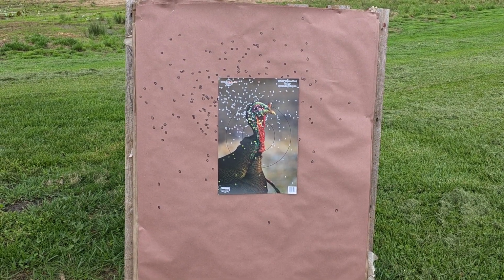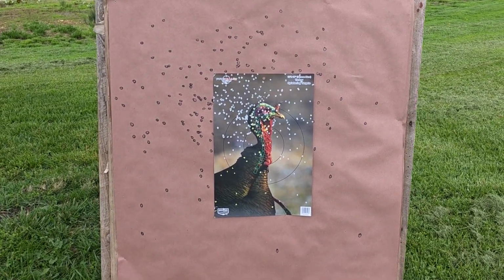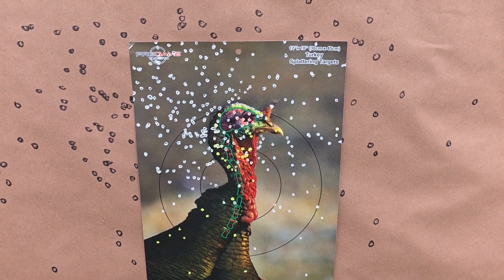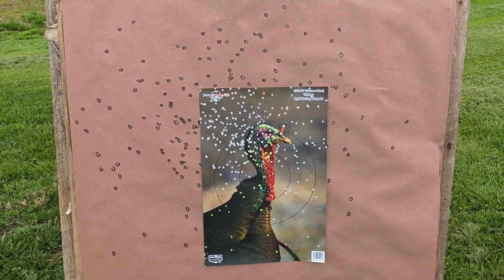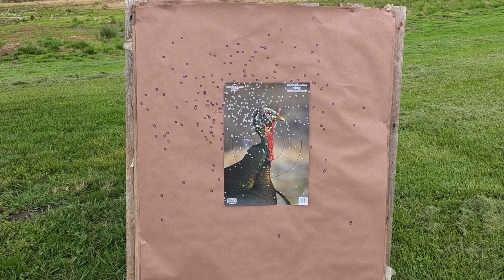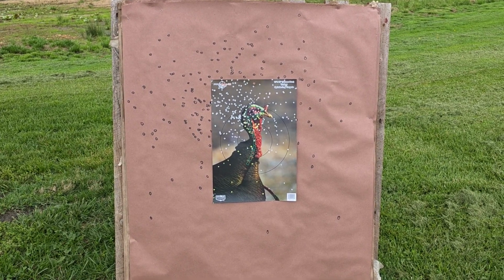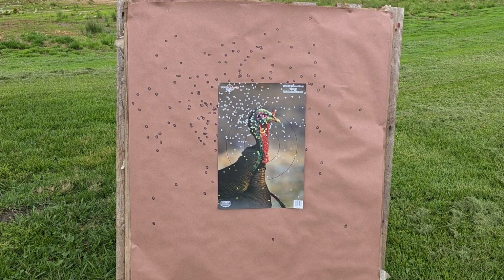Alright, so now we're down here at our 40 yard paper, and this is what we got. And yeah, we absolutely have a dead turkey there, there's no doubt about it. There's a ton of them right through the brain and the top edge of the spine there, so yeah, you would have absolutely crushed that bird. Now, our pattern was just a touch high and a touch left, and I did feel very confident in my shot placement on that particular one, so it kind of seems like some of these Rectifire chokes that we've tested do shift your point of impact a little bit. Either way, it is clearly a pretty devastating looking pattern all day long.